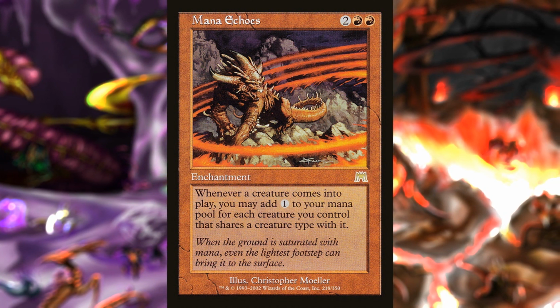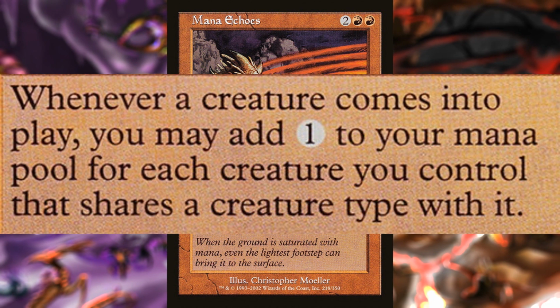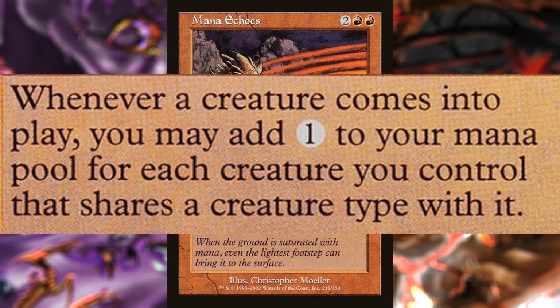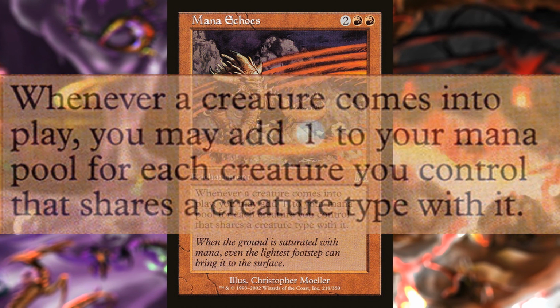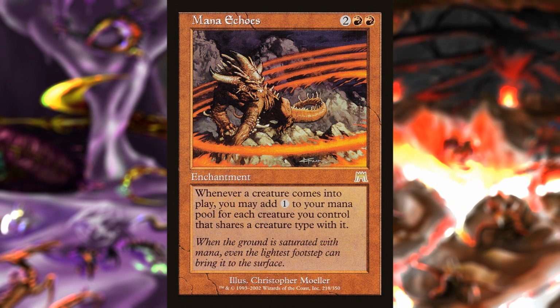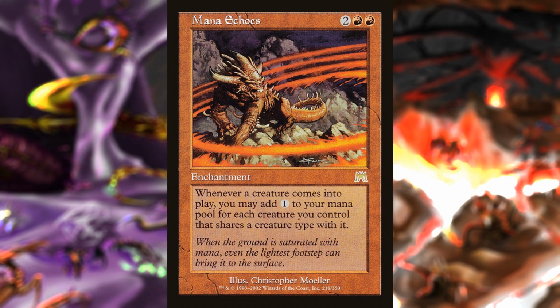It's a powerful enchantment that costs 2 generic mana and 2 red mana, and it reads, whenever a creature comes into play, you may add 1 mana to your mana pool for each creature you control that shares a creature type with it. What this means, simply, is that if I have Sliver Queen in play alongside any other sliver, I can pay 2 mana to generate a sliver token.